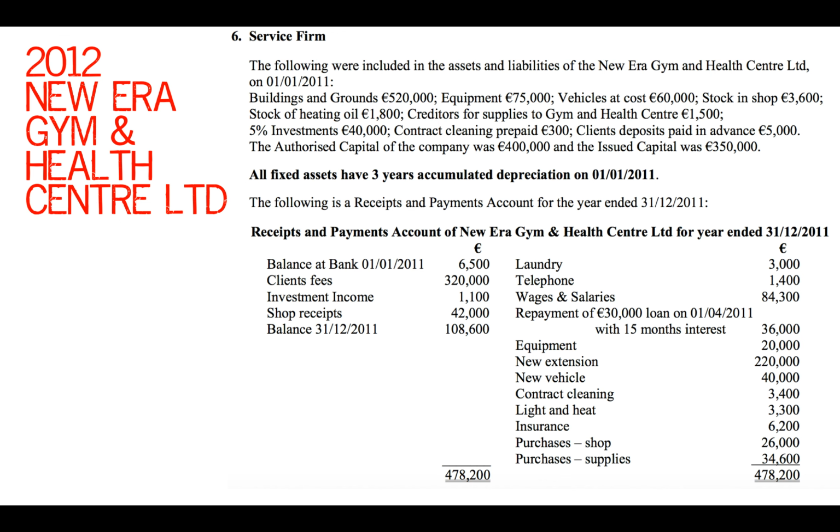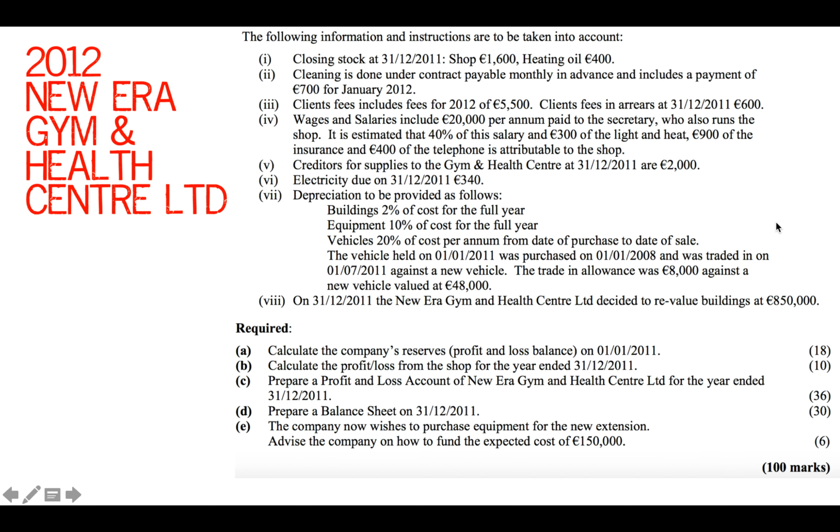The following is a receipts and payments account for the year ended 31st of the 12th, 2011. So there we have the receipts and payments. Receipts are on this side and payments are on this side. The following information and instructions are to be taken into account. Number 1. Closing stock at the 31st of the 12th, 2011, shop, €1,600, heating oil, €400.